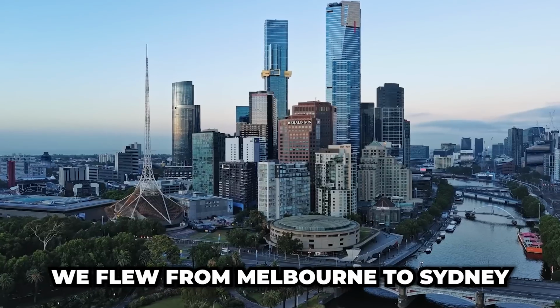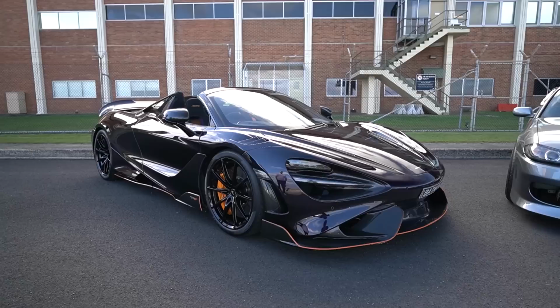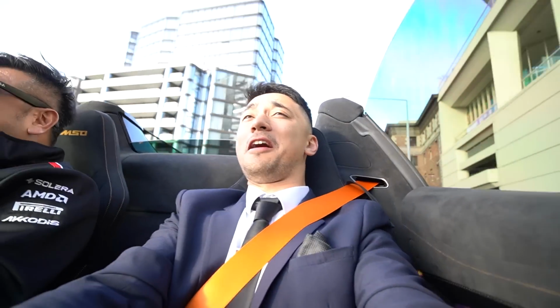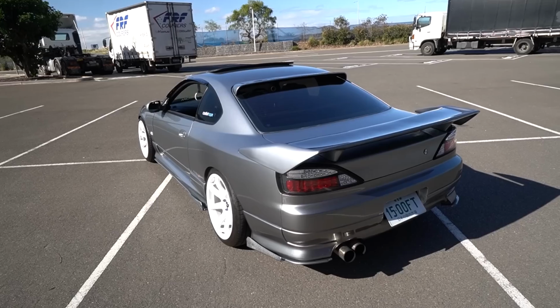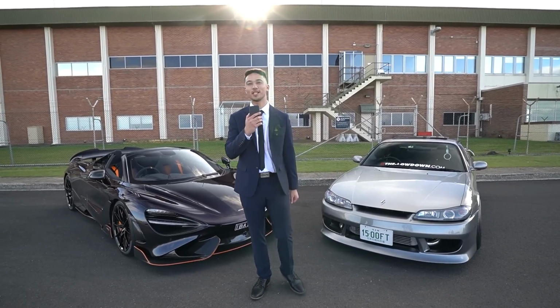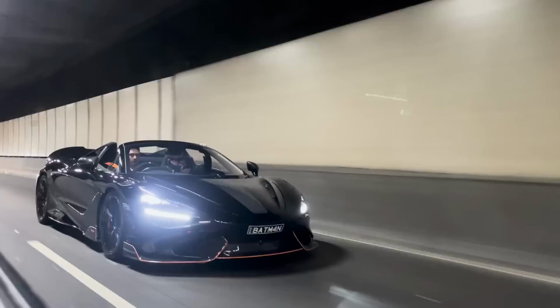Guys, we flew from Melbourne to Sydney to review two different cars at two very different price points. On my right, I have a McLaren 765 LT. And on my left, I have a JDM Legend, an S15 SR20 DET. We're gonna see which one is more worth it. We're gonna put these two to the test. And yeah, I'm very, very excited.